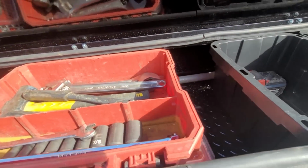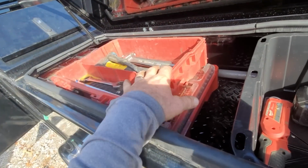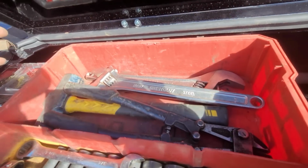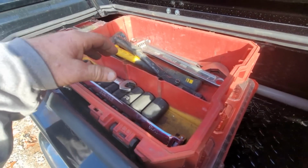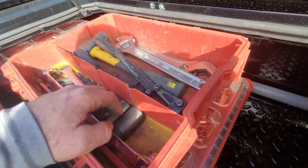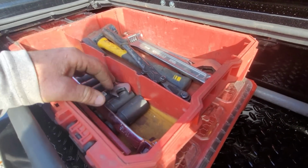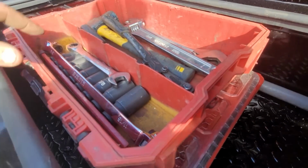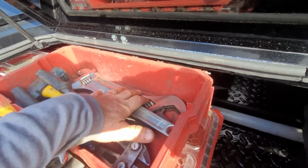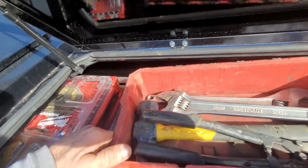So this side, I was trying to keep all like mechanic stuff over here. So this is basic stuff that I use. I wouldn't say daily, but close to daily. So this is all 1/2 inch drive impact for pulling pans or something like that. Covers off the skid steer. 3/4 drive ratcheting wrenches for lifting the cab if we have to do that. Bolt cutters for cutting out barbed wire. Wrenches for hydraulic lines, stuff like that.